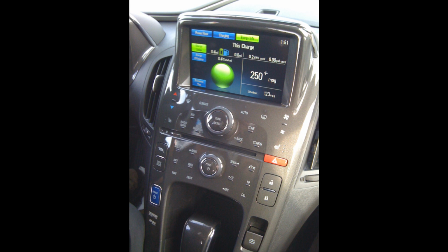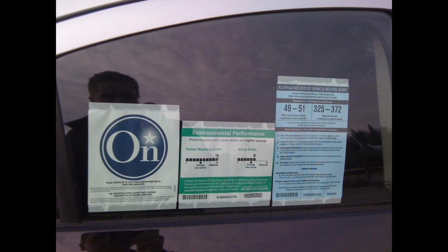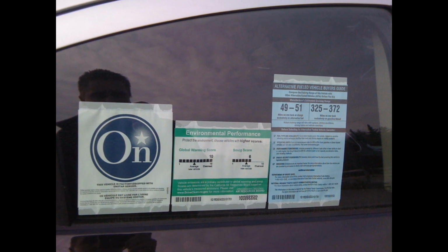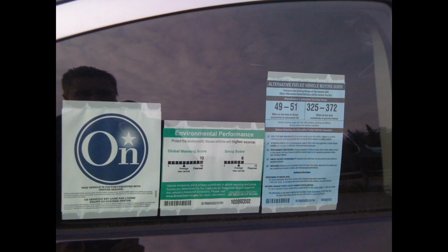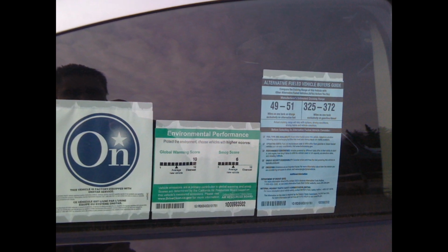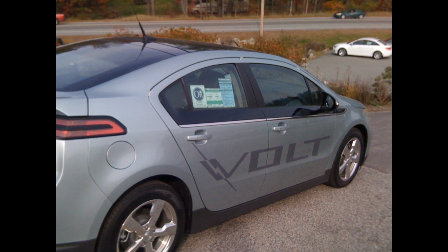And what is the pricing on something like the Volt? Well, the pricing starts at $39,000. That's a base model. Here's a good thing, though. The government, if you buy an electric car right now, they're offering a $7,500 tax credit. So really, you could get into this car for about $32,000 after your tax credit and whatnot.